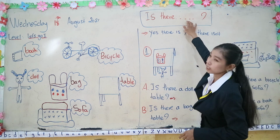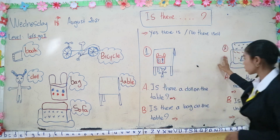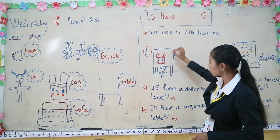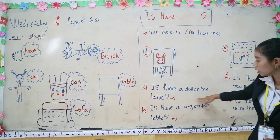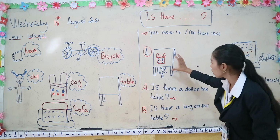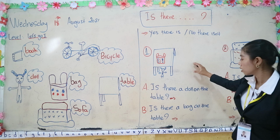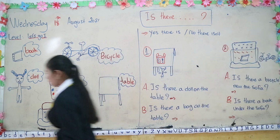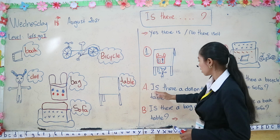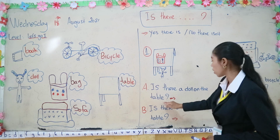This one is a question. Everyone, we have two pictures, number one and number two. In this one, we have a bag, a table, and a doll. I have questions for you. You just answer yes, there is, or no, there isn't. If you see it in the picture, you can say yes, there is. If no, then no, there isn't, or there is not.